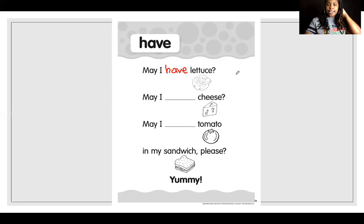Great job. Let's read it again. May I have lettuce. Look at these two sentences. What word is missing? Have. So let's make sure that we write it in each sentence. Great job. Let's read this one. May I have cheese. Wonderful. Let's go to our last sentence and make sure we write our sight word in. Let's spell it. H-A-V-E. Have. Let's read our last sentence. May I have tomato in my sandwich, please?